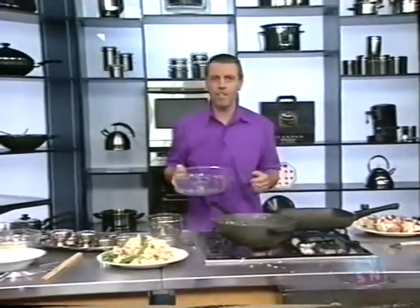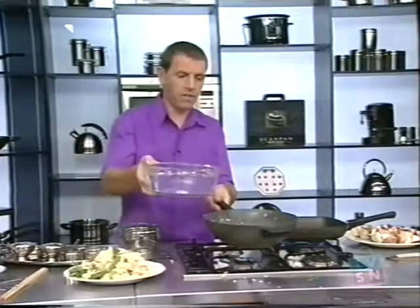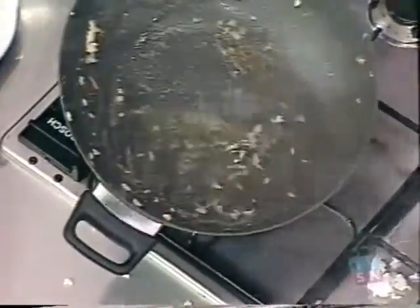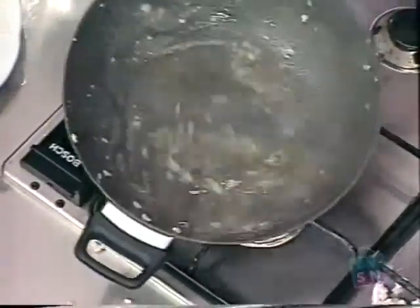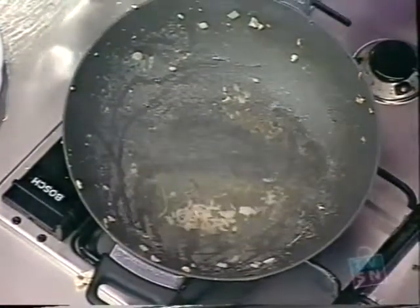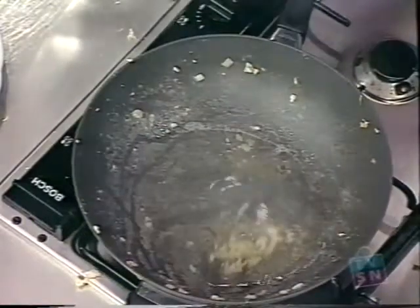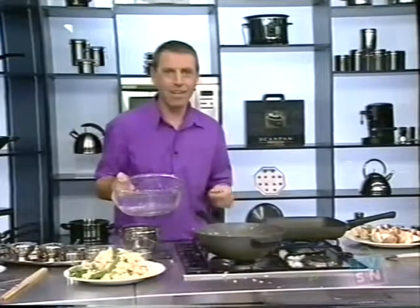Now, when you run it under the cold tap, just stand back, because, of course, it's going to steam a little bit. So I'll try and do this away from me a little bit, like that. Well, that one didn't, actually, because it probably wasn't that hot. But that's basically all you do: pop it under the cold water, and had that been hotter, it would have steamed away. With this one, you could put it back on the heat and just allow the food to burn away. But I tell you, that will clean up in no time with this.